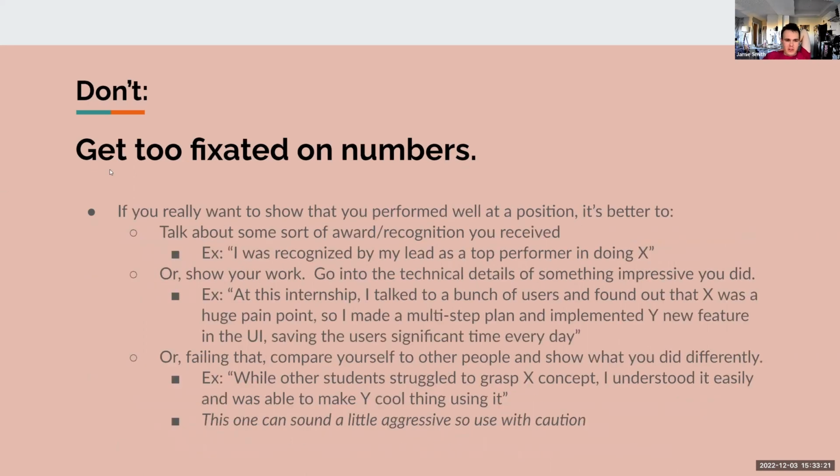So if you really want to show that you performed well at a position, there are basically a couple ways you could do it. One way is to talk about some sort of award or recognition that you received. Like, I was recognized by my lead as a top performer doing X task. That's always a good thing to put.